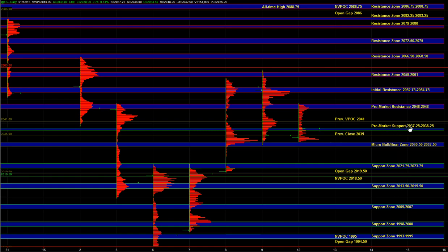Now on the upside, if we hold 37 quarter to 38 quarter and the previous VPOC at 41, then we can retest 46 to 48, and if we break out above 46 to 48, then we could actually get some follow through on the upside, and that follow through could lead to a test of 52.75 to 54.75, and potentially 59 to 61, depending on just a level of momentum and the underlying strength in the market.